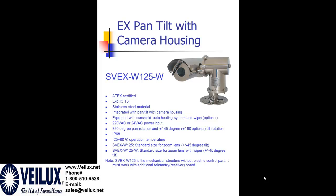The 90-degree rotation is optional. IP68 weatherproof. -25 to 60 Celsius operation temperature. The SVEX-W125 is standard size for zoom lens plus 45-degree tilt. The SVEX-W125-W standard size for zoom lens with wiper with 45-degree tilt.